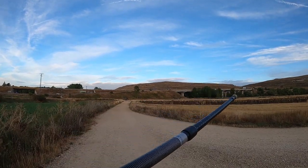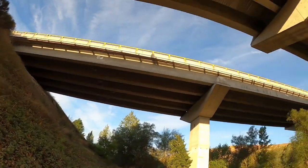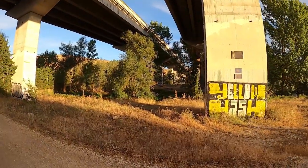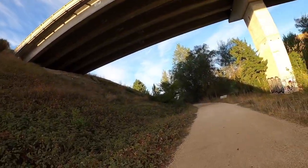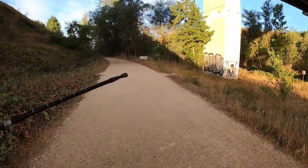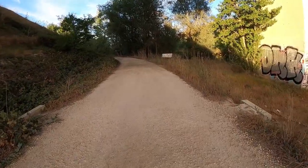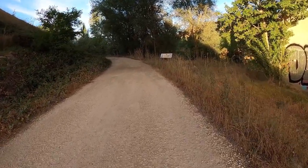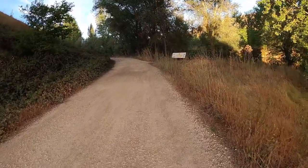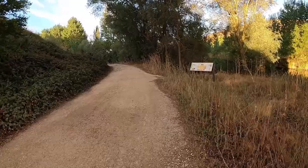There's a tunnel with the highway up there. All right, we're going under the highway. We got a sign for a yellow hash, and I don't know what here. Over there's the river. I'm gonna come over. There's a little sign over here. Let me see what that's all about. You can see it says Camino de Santiago on it.